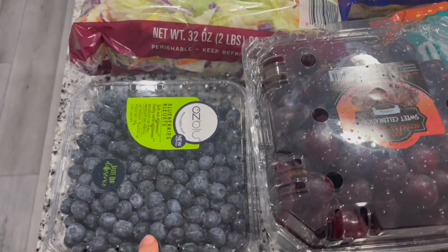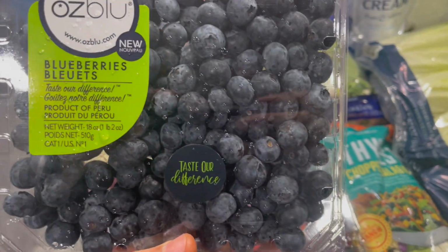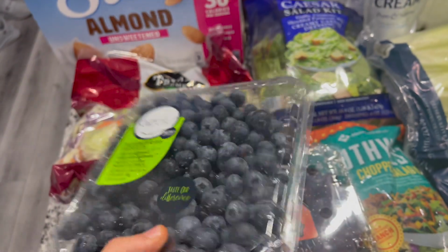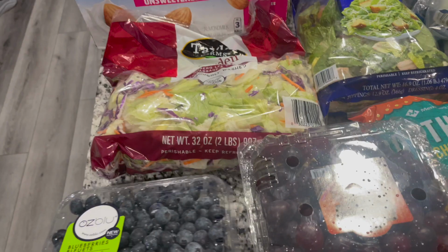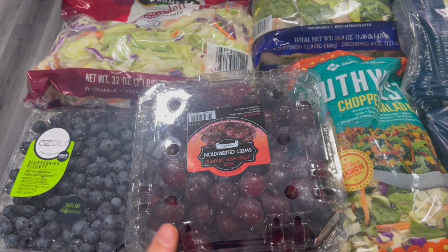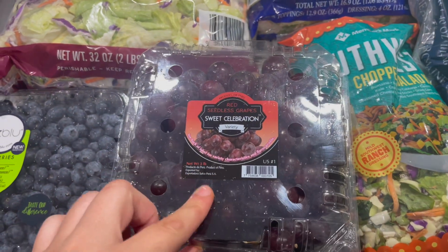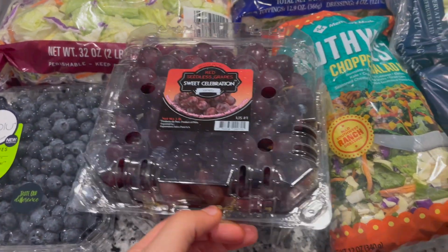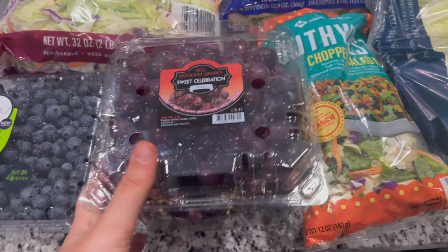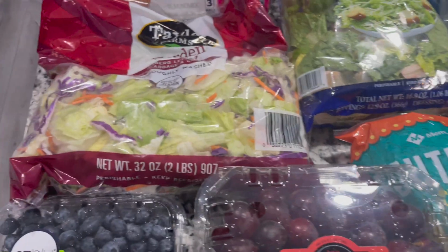All right, we have some blueberries. These were like $6 for 18 ounces. So, I mean, not a terrible price, not the best price. If you hear my dog barking in the background, she's insane. We got some grapes. These are the red seedless grapes, sweet celebration variety. I don't think we've ever tried these ones, but they say they're sweet, so I know the boys will like them. And if they don't, I will.